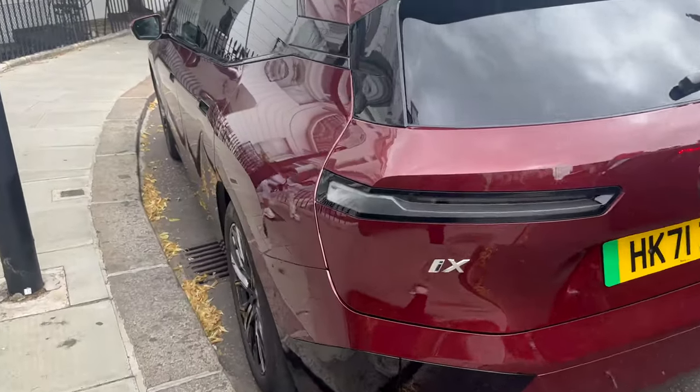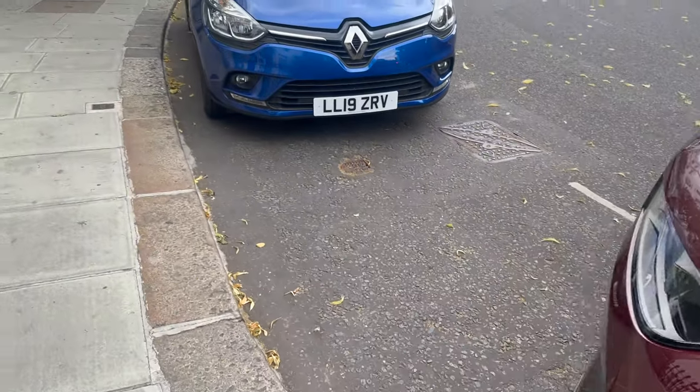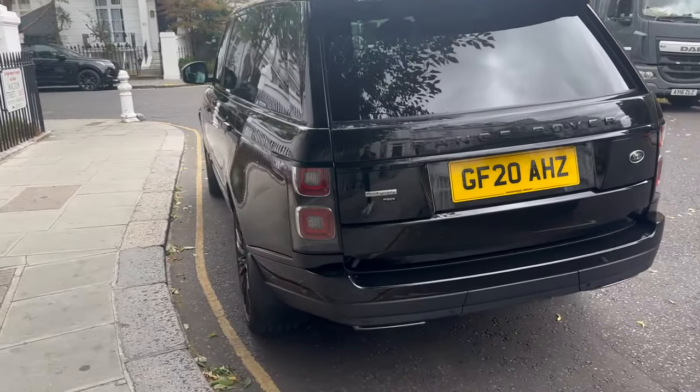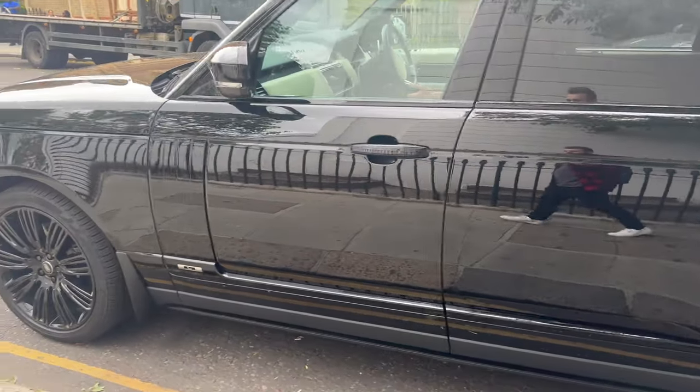And this thing, well, it needs more than a facelift. It needs an entire redesign. I'm not even gonna show you the grill on that thing. And then over here, we have a P525 Autobiography Range Rover extended wheelbase. And that right there is pretty cool.